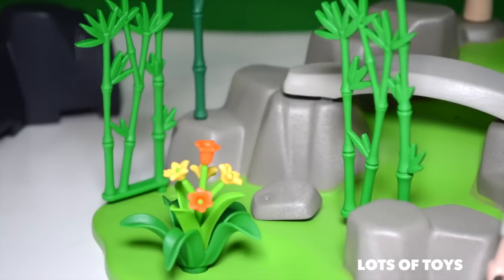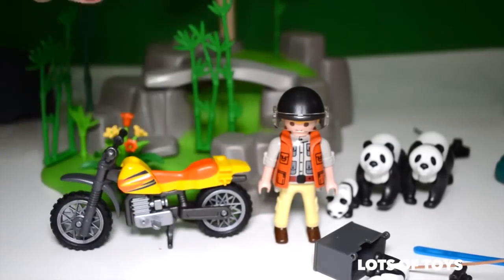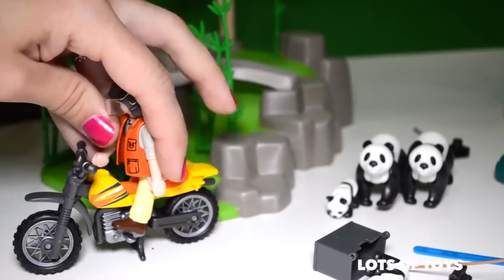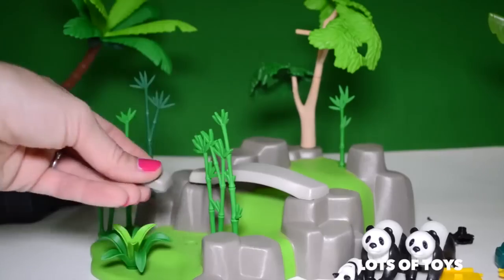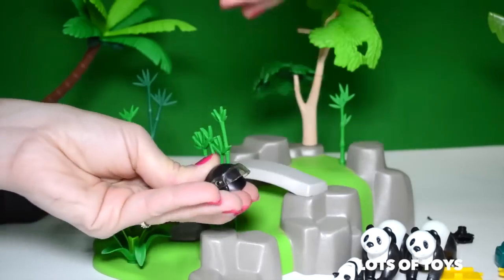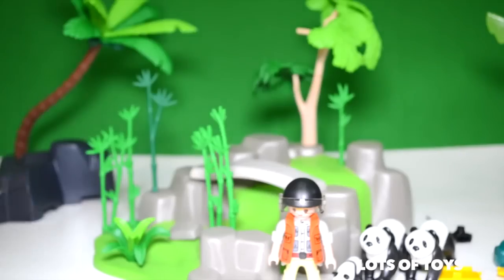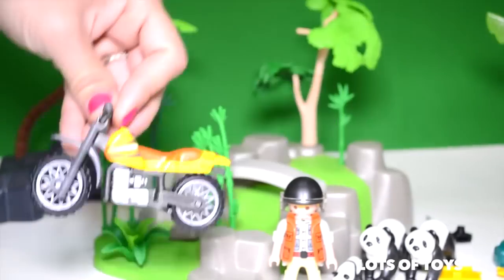That looks amazing. There's a stand for the motorcycle so it can actually stand up on its own. And of course, our photographer fits right on it. We have this bridge that we can position here. We have a rock here that we can place down. We have a little helmet here, and it fits on our photographer. He needs to wear a helmet when he's riding the motorcycle to be safe.